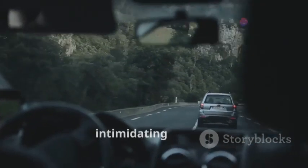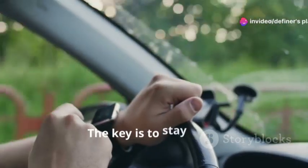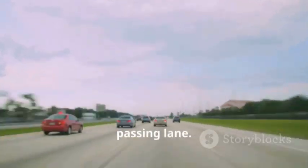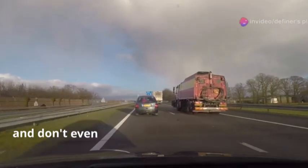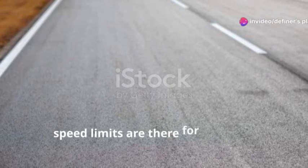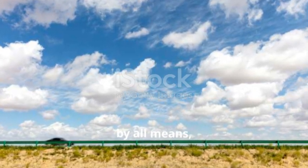Driving on the highway can be intimidating at first, but it's also exhilarating. The key is to stay alert, be aware of your surroundings, and for goodness sake, don't be that person who camps out in the passing lane. Maintain a safe following distance, use your signals, and don't even think about texting while driving. And remember, speed limits are there for a reason. Unless you're being chased by zombies, then, by all means, floor it.